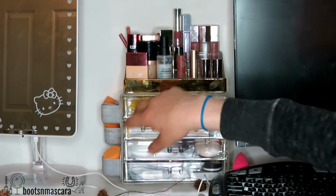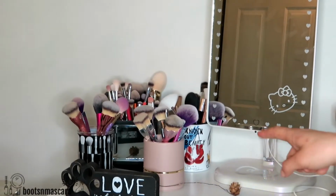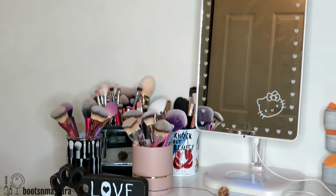More used stuff up here. My beauty blenders are on the side and right there. I have all my brushes right there. I also have a cup on the other side of my desk. Alright, that is going to be the entire reorganization.